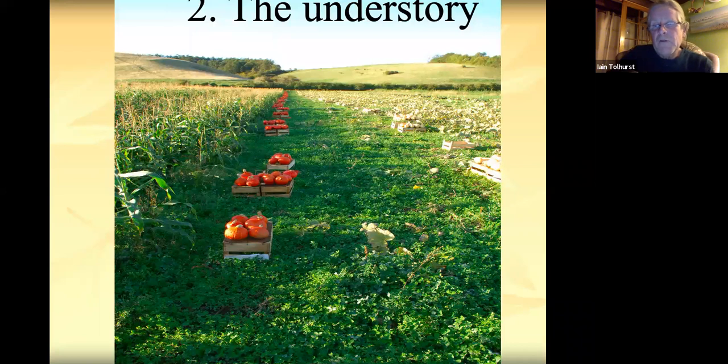The understory, now we're moving on to the understory, which is where we're growing green manures within living crops. And here we've got sweet corn on the left and squash on the right. And the squash are quite happy to grow within this matrix of green manures, which we sow sometime during the early summer, about 4 weeks after planting. And this green manure will be in the ground for a further 2 years. This is the start of what we call the fertility building part of the rotation. The understory is really important to what we do.